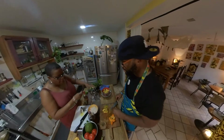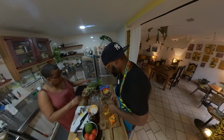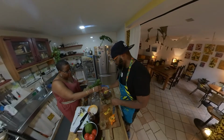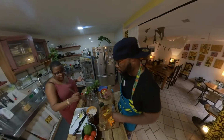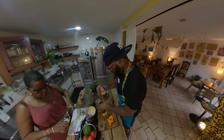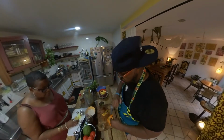Okay, so you're going to put some of that in here, maybe half of the pulp, and you're gonna put a little bit of this. Stem too, or just like that. And so, just mash it. So let's make it with, I think that you would like it with biche. Let's make it with biche. If you don't like it, I'll drink that one.